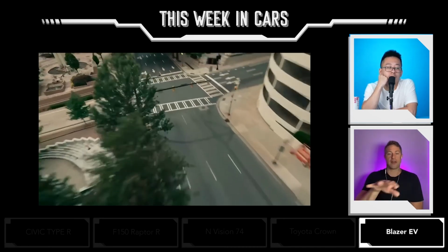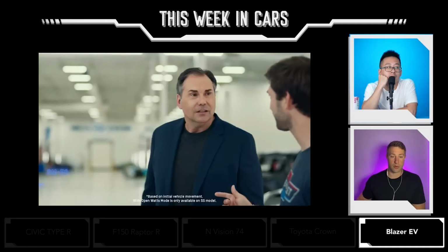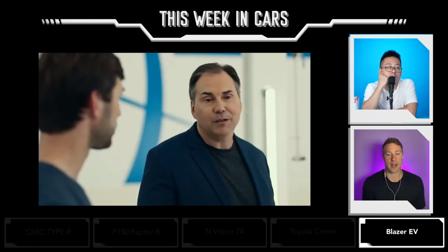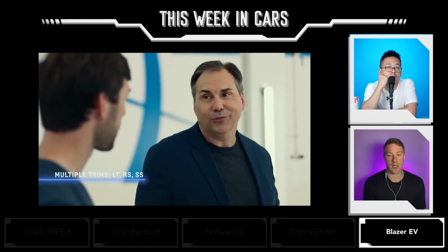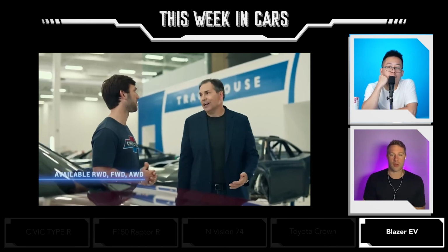Obviously the press photos are going to be the SS model, or I think they have an RS model too. But this thing looks mean. Like it's definitely got a stance. This one has a wide body. It's got the sloping roof, the fast roofline.